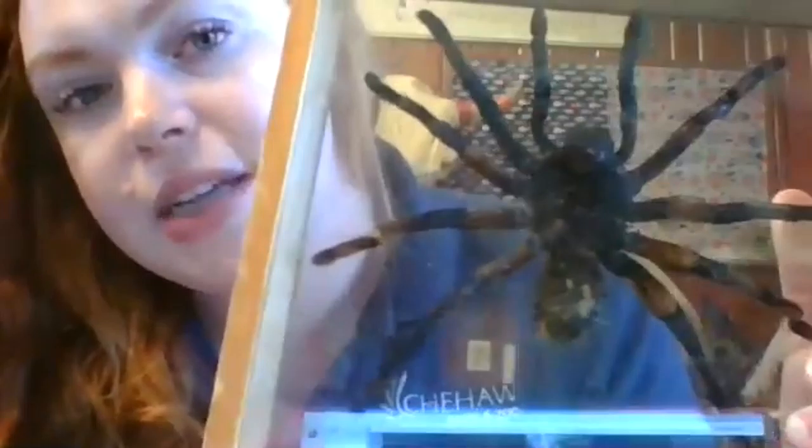Very similar to the actual body of this giant bird-eating spider. It has multiple legs to allow for it to be able to walk, for it to be able to defend itself, and also be able to get its prey.